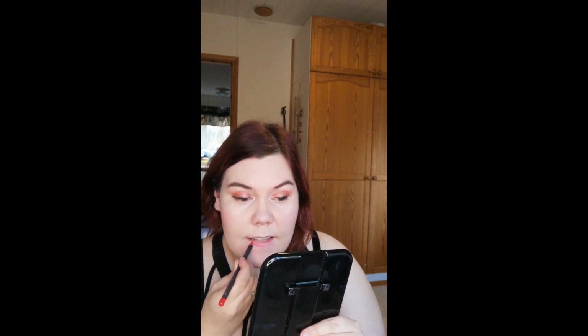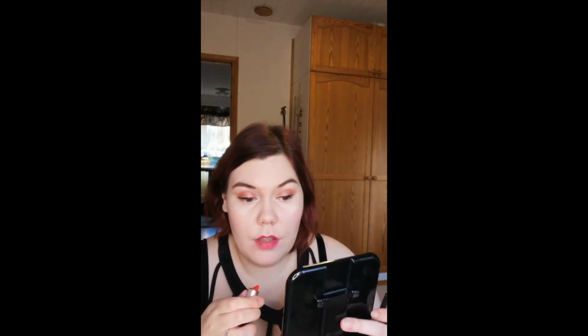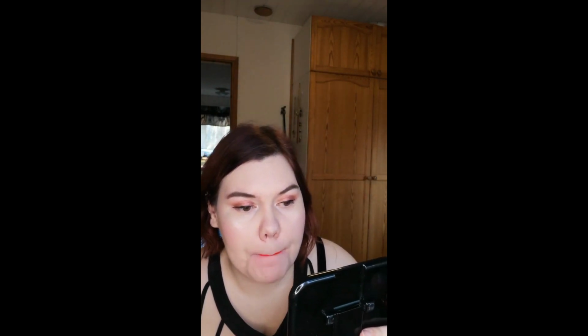Using this MAC lip liner in Cherry, and then I'm going to use this MAC lipstick in Lady Danger. It doesn't really match the liner, but this is more like an orangey red or a bright red, and this is more like a blue tone red. But I feel like when I layer them, it kind of works. It becomes this classic red that I like. I'm not really that particular about this kind of stuff, if you can't tell. It's a nice, bright, Christmassy red.